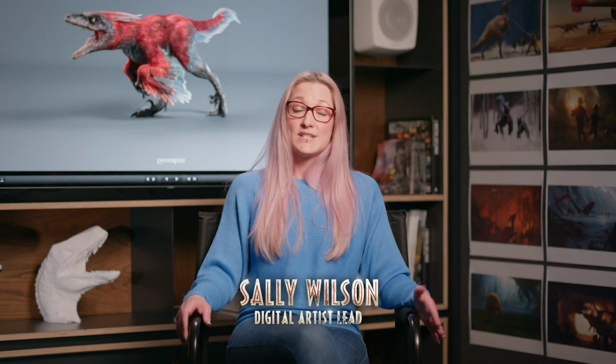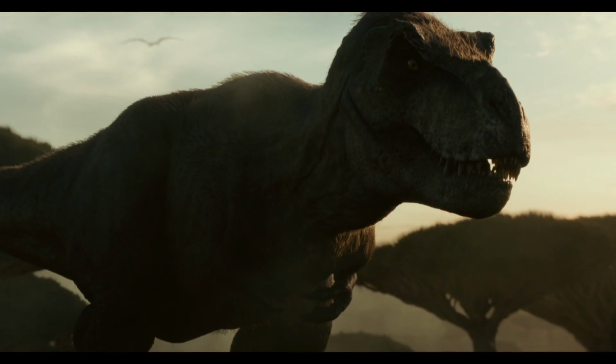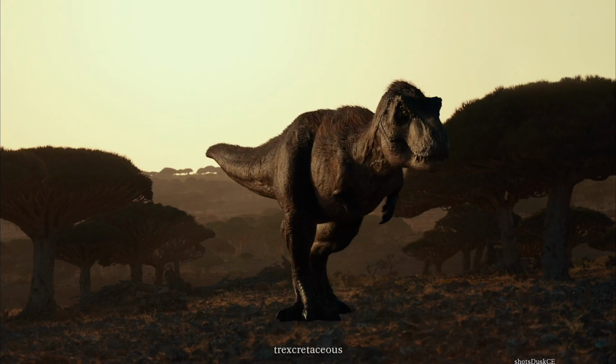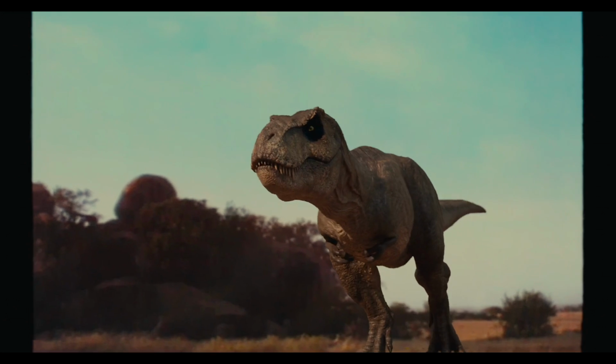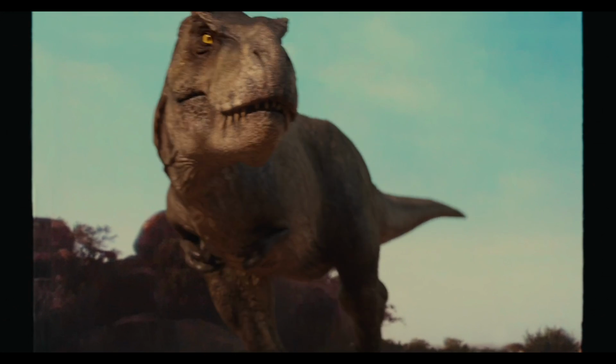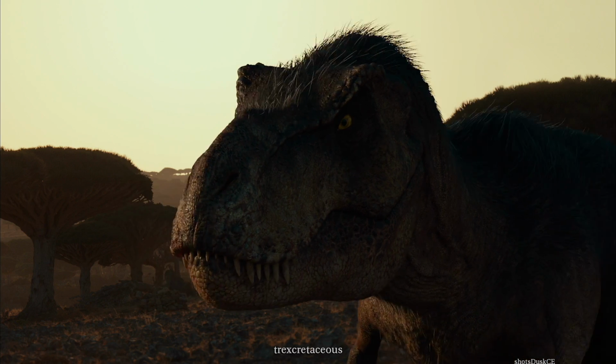Obviously, we created the Cretaceous version of the T-Rex, which we tried to create more accurately in terms of paleontology. So we did loads of research on what paleontologists feel the dinosaur actually looked like. So she has slightly browner skin, so we went slightly further away from the Stan Winston for the Cretaceous sequence. And then we added all of the proto-feathers because we wanted her to be anatomically correct.